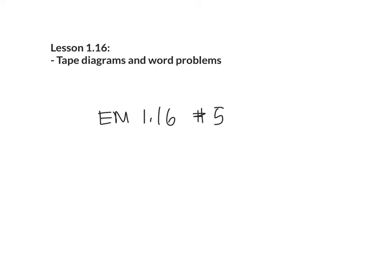So now what we've done is we've grouped those lessons into similar topics so you know what to focus on. Just writing down EM 1.16 number 5, that's not going to teach me anything about tape diagrams and word problems. What I have to do is go back and do those problems. Do you see how you now have a plan for yourself of what you can work on as you study for this test? If you can do all of those problems we wrote down, do you think you'll do well on the test tomorrow? Probably, if you can do all those concepts.